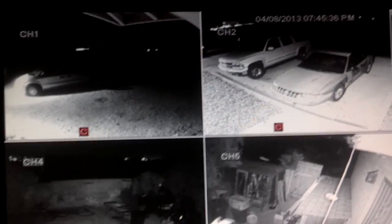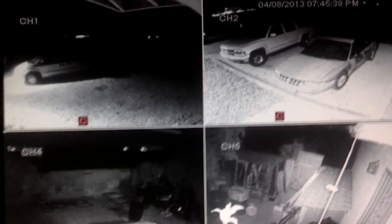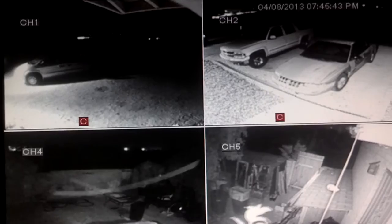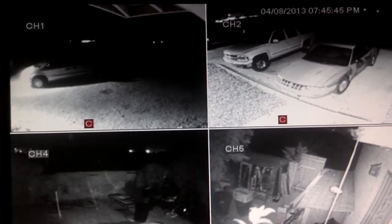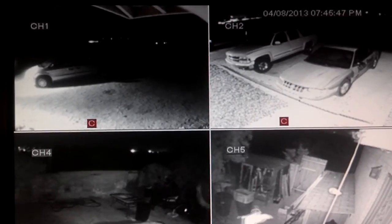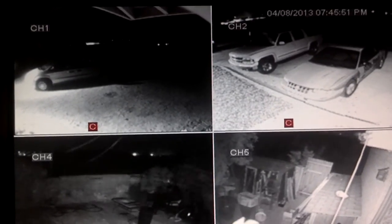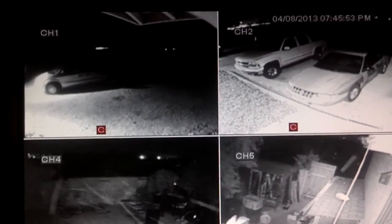Okay, here are four different cameras. Two of them are pointing basically in the same direction. That car on the upper left is just to the left of the cars on the right. Okay, so you notice one thing that's different.